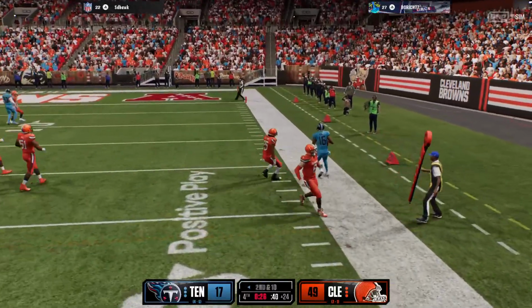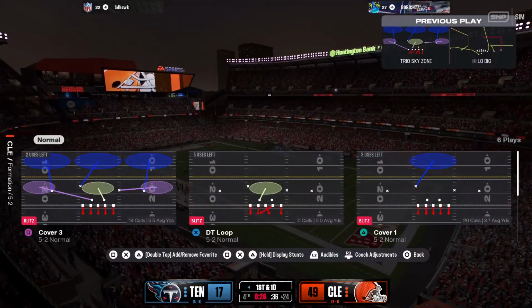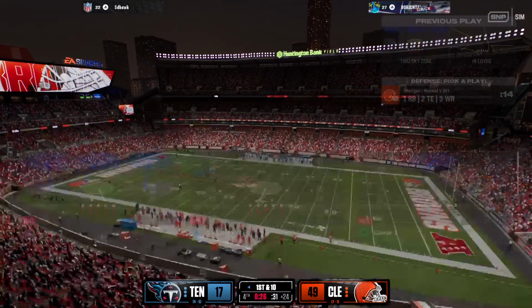He's got room at the 30. And he's going to be out of bounds down inside the 25-yard line. They get 12 yards on that pass. That's good for a Titan first down.